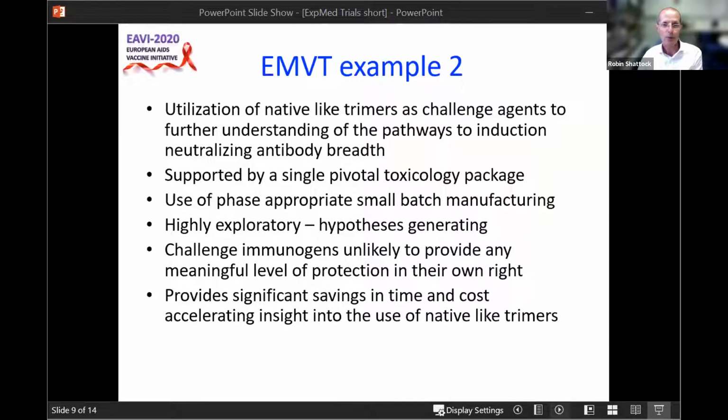So here's a second example, one that, again, we are using in Europe. And here it's where we've produced a range of different stabilized native-like trimers, up to 8 of them. Their analysis has been supported by a pivotal preclinical toxicology study. They've been made in small batches, and they are now going through experimental medicine trials to understand how they could be used and in what combinations to start to push B cell responses to neutralization breadth. Next slide.